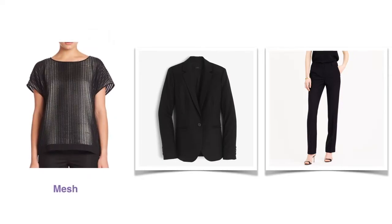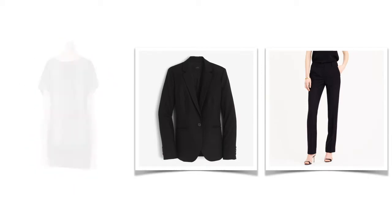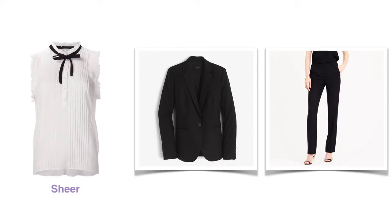You could also use mesh. So look at that. Instantly, this outfit looks a lot trendier simply because of the fabric that we use. Again, just like with the turtleneck option, it has the camisole underneath, and there is just the hint of skin, again, around the neckline of it. But again, look, it just dressed up the outfit so much more, made it a lot trendier, a lot more interesting. And then last but not least, the sheer option.